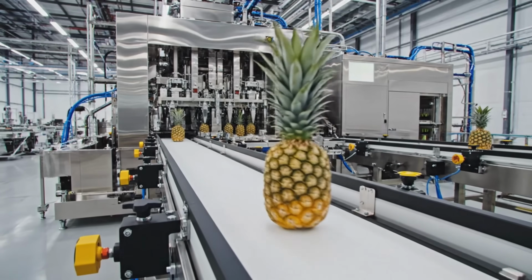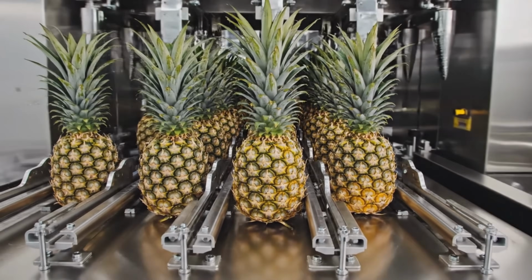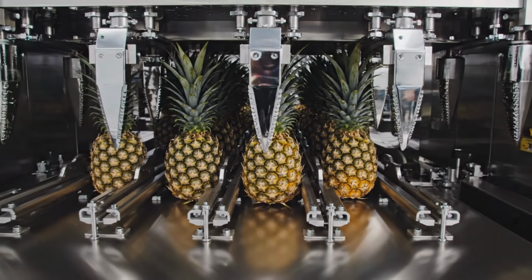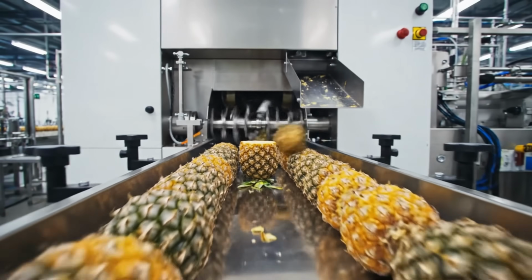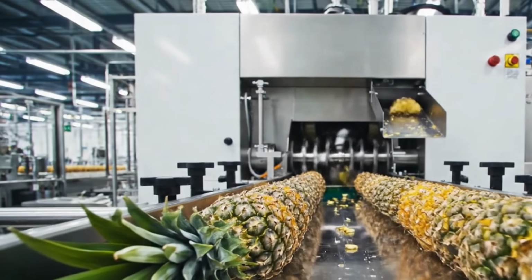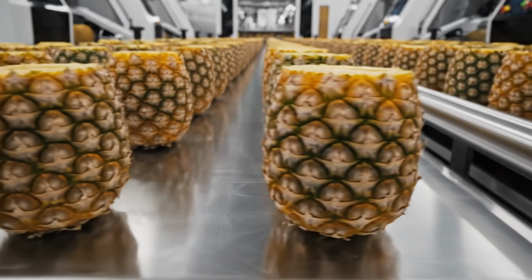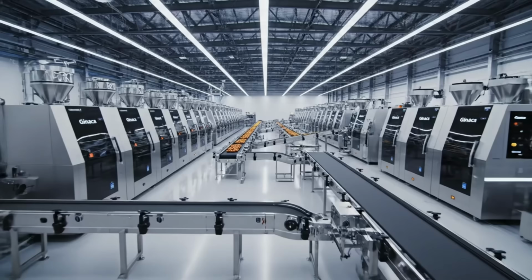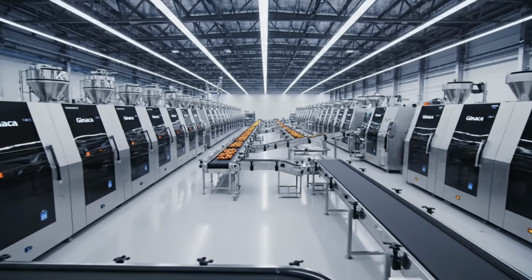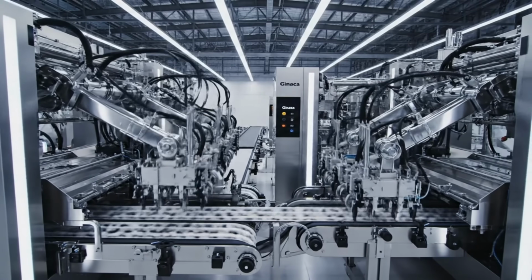Precision machinery expertly prepares each golden pineapple, initiating its transformation. The D-crowned pineapples swiftly advance, ready for the next phase of meticulous processing. Colossal Jinica machines revolutionize pineapple processing with precision and speed.